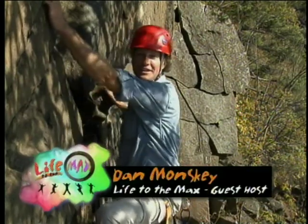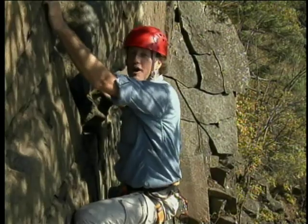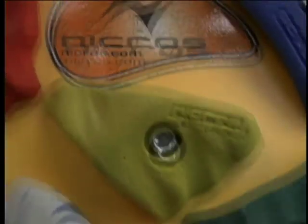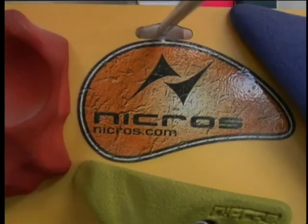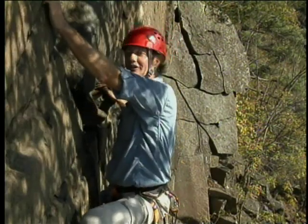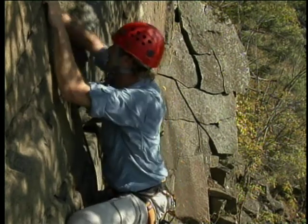Climbing's great. Just look at the view. People aren't always able to get away like this to enjoy their favorite activities though. There's a company in St. Paul, Minnesota that's one of the leading developers of artificial climbing systems. Their name is Nicros. And because of companies like Nicros, climbers are able to enjoy their sport nearly any time they want. Let's take a tour and see what they do.